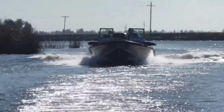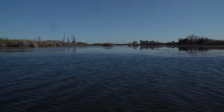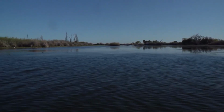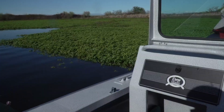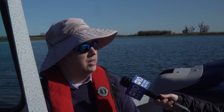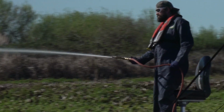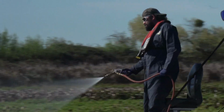It's an early start for crews with the Division of Boating and Waterways. They're tasked with making sure the Sacramento-San Joaquin River Delta is accessible to boats, a task that can be made difficult by invasive aquatic plants. They tend to push out, taking over a lot of the waterways. Starting in March, crews worked to keep the problem at bay by spraying herbicides and mechanically harvesting some sites. Jeffrey Caudill is our guide to the process.